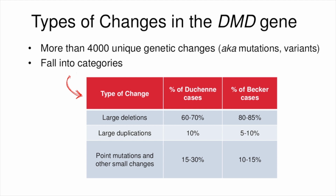Pathogenic means that it's a known disease-causing gene change. Benign variant obviously means they know it's a benign change and does not cause disease. Another term you might see on reports is a variant of unknown significance. Those are less common in Duchenne, but there's still some that are showing up. And certainly if you have a report that has something like that, please reach out to us. We are happy to explain what that means.